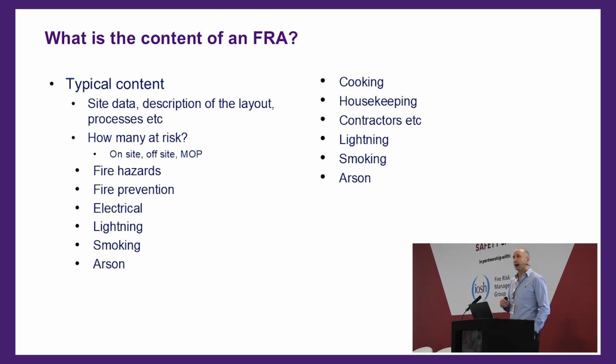Smoking. Do people smoke on the premises? The amount of times I see no smoking on the premises, smoking is done off-site. Okay, so what you're actually doing is taking that fire risk to someone else's property where people might drop their cigarette in a bush and it might catch fire, etc. So what you'd be looking at is appropriate facilities for people to smoke on your premises so it's actually controlled in a controlled condition.